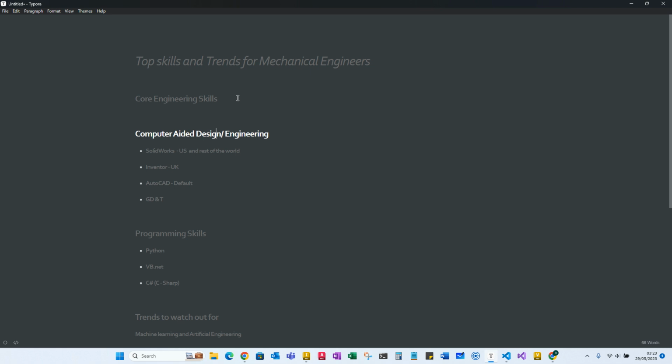Some of the famous softwares being used around the world, one of them is SolidWorks. SolidWorks obviously is very famous in America and the rest of the world, whereas Inventor is quite popular in the UK. So you'll find more jobs, and especially in recent times I've noticed that there are more jobs for Inventor than SolidWorks.